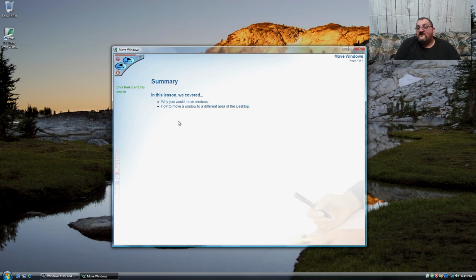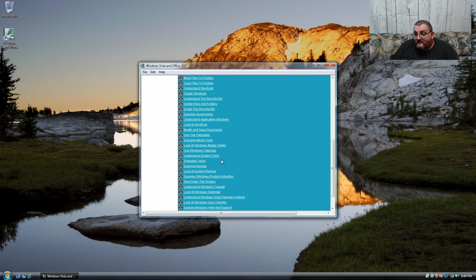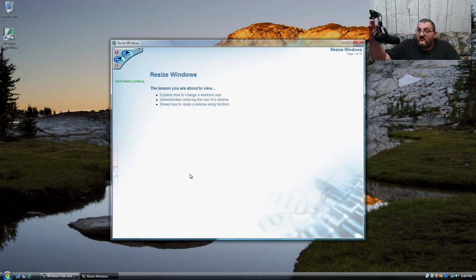It's hilarious. In the session we covered why would you move windows, and how to move a window. This really is for a person who... Look, I understand that these are for people who don't know how to use a computer, but I'm pretty sure anybody would be able to resize a window, but let's find out why. Or how.